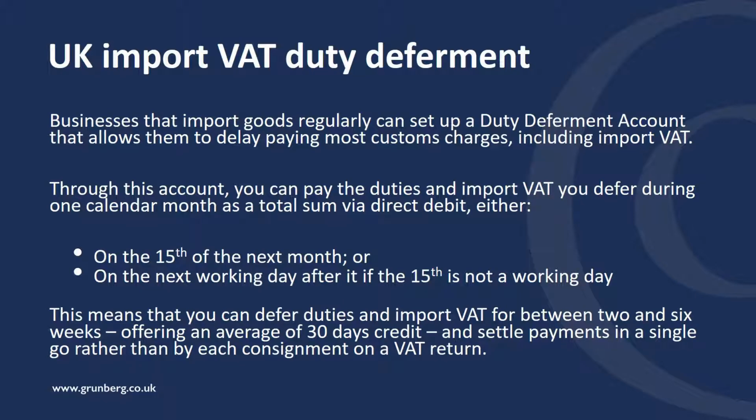Businesses that import goods regularly can set up a duty deferment account that allows them to delay paying most customs charges, including import VAT. Through this account, a business can make a single payment each month via direct debit, instead of paying for each consignment separately, as would be expected under the usual system of postponed accounting of import VAT.